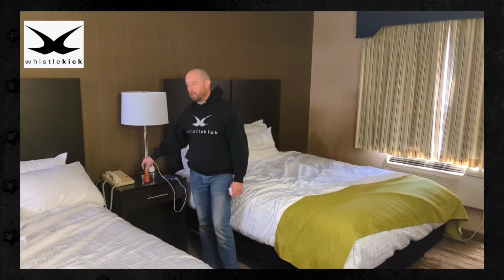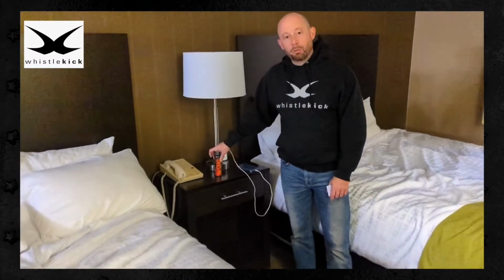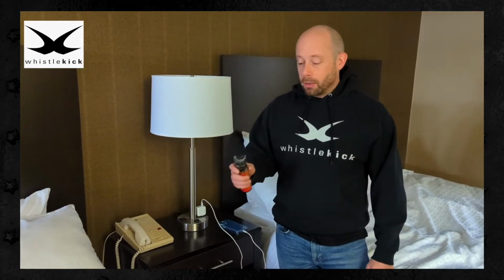But one of the things that I will generally bring when I stay in a hotel room is pepper spray. Like any tool, I should be training with it. This one I don't.